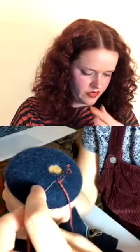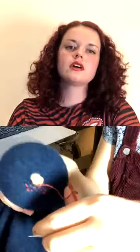Yeah, good tip. And the other thing that helps with the overall finish of the darn is to work from the back of whatever you're working on. So this jumper's turned inside out, and that means that the messier side of the darn is inside. I haven't done that with my sock, but never mind.